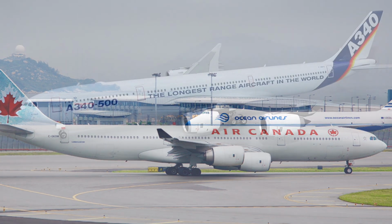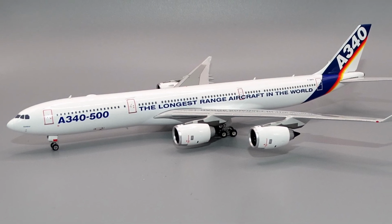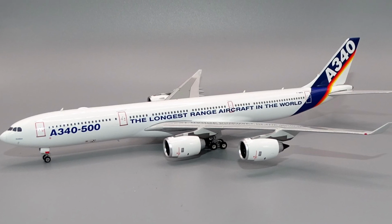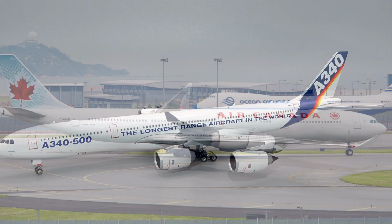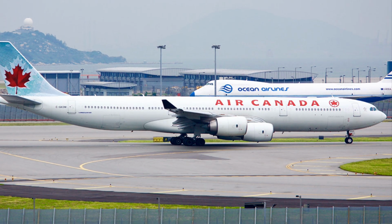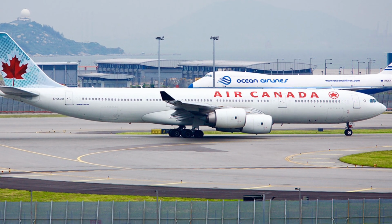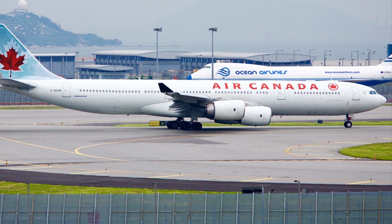This one, again, should be really nice. I did pick up a Phoenix A340-500 not that long ago in the Airbus House Colours, and I was very pleased with that model. It turned out very nicely. It's an excellent mould, and this one should look really good. I think that this scheme actually probably suits the A340-500 quite well, but it's such an attractive aircraft that it's hard not to have a scheme that fits it well. It's just well proportioned. It's not too long like the 600, and the engines are bigger, unlike the 300.